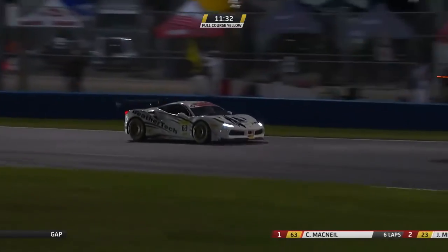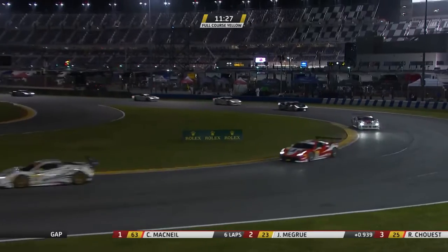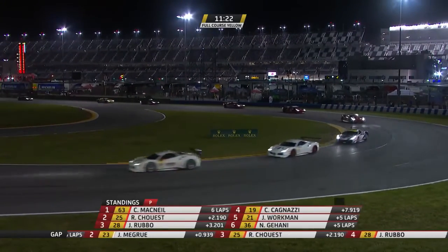Now, is it just my imagination, or is the safety car speeding up just a little bit to get the drivers back up to a little bit of speed before resuming the race? I'm trying to anticipate what race control are thinking.